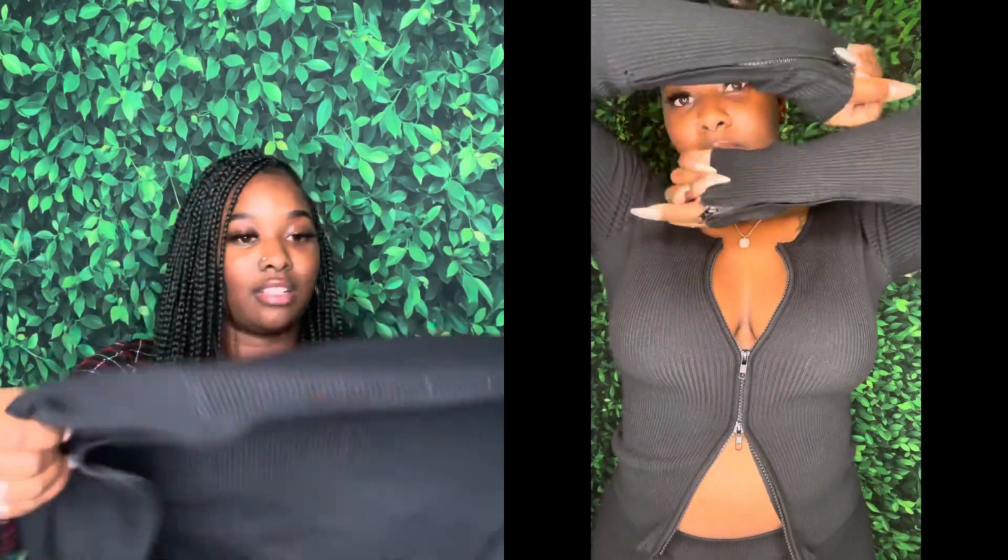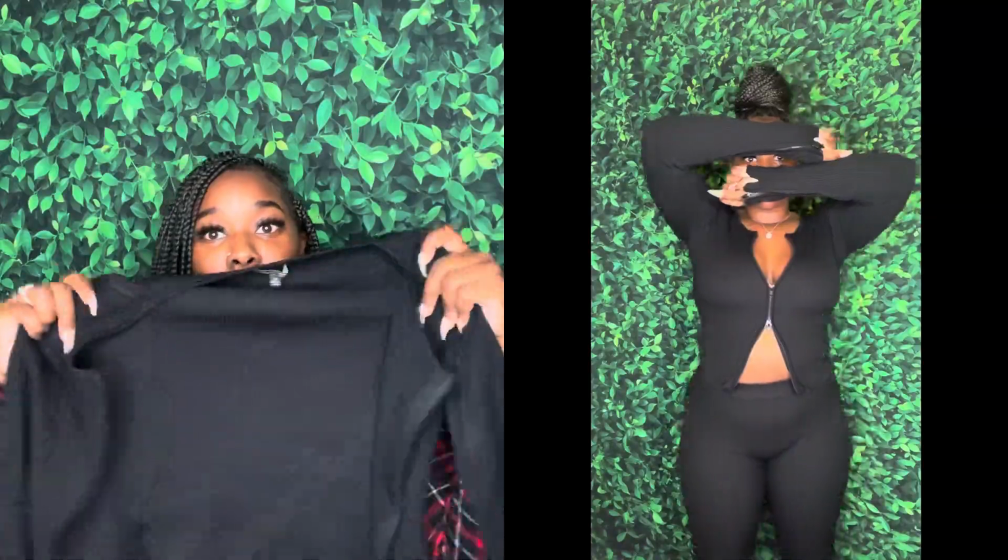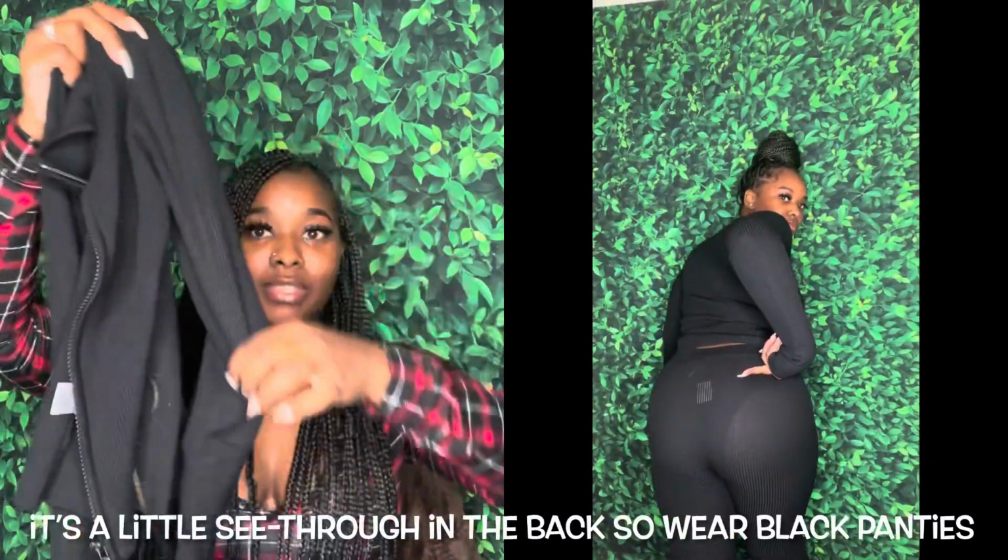Okay, so the last but not least item that I got, which I really love, and this is a 10 out of 10 for me. It's called the Wrong Way Sweater Pants Set in the color black, and it's a medium. Oh my god, this is so cute, y'all. I love this, and the material is great. It keeps me warm. I could wear this for the winter time. This is how I look.